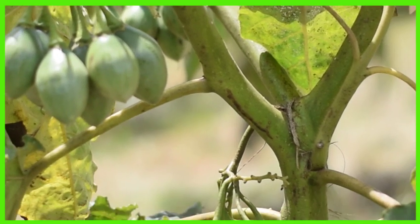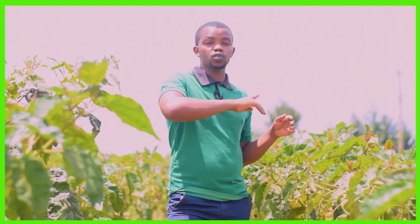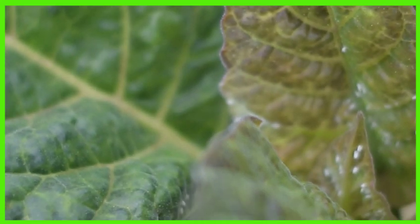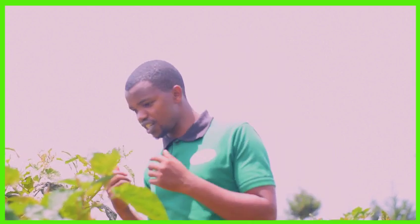Trees start fruiting between 8 months to 1 year. That's when you'll get good fruiting. And the first fruiting will be minimal, and then it progresses. The optimum production period starts at 3 to 4 months after that, and that's the peak, and then it can fruit up to 12 years. After the 12th year, your tree is done, and you can now go back and do another plantation. So that was it for today about tree tomato farming.